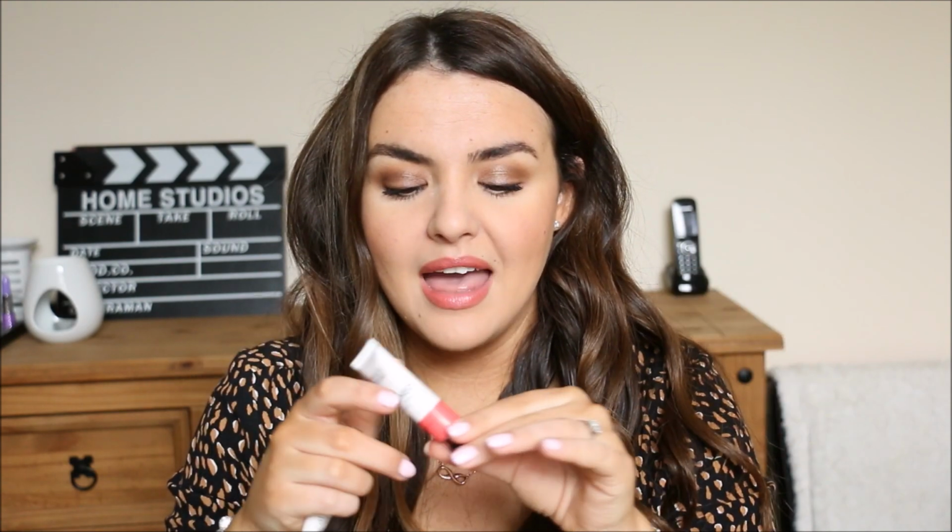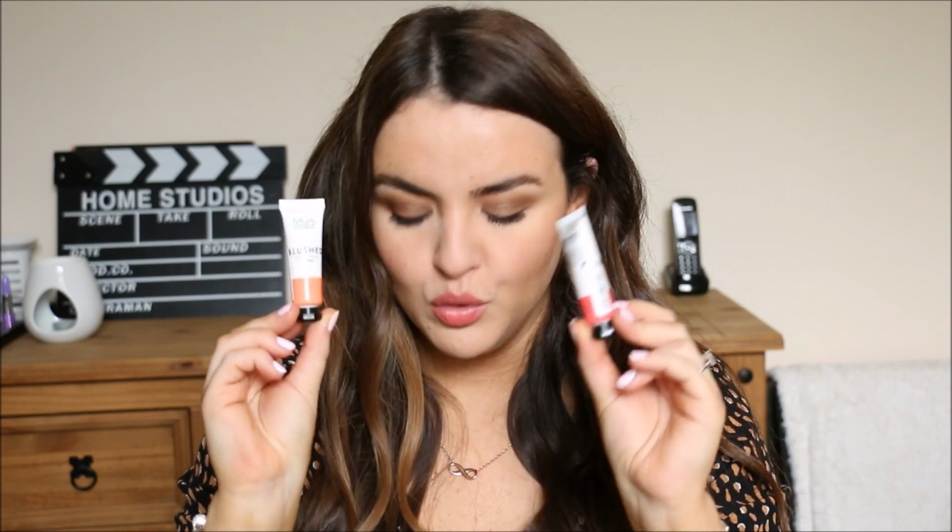They are so good, so easy to blend. They don't do that horrible thing like a lot of cream and liquid blushes do where they make your makeup go all patchy. They are really pigmented. You only need the tiniest bit. They're really easy to use. I just pop them on my cheekbones with a duo fibre brush and buff it in. They're so lovely. I want to see what other shades they've got, because I would be intrigued to try slightly less of a poppy shade for autumn winter, because they're so good.